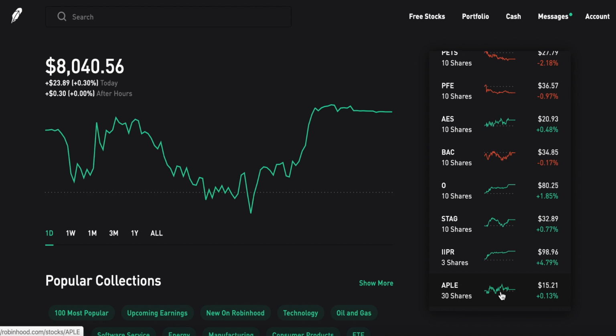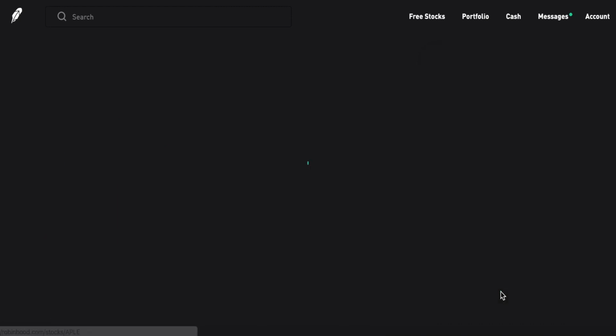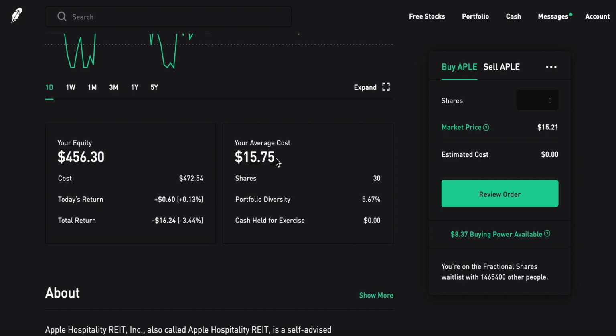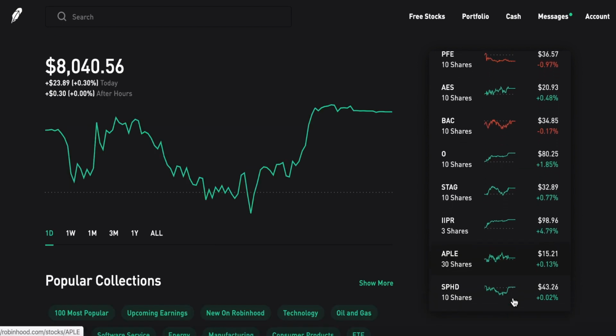And the last REIT in my portfolio will be Apple Hospitality REIT. Now they pay me every single month. I have a total of 30 shares, and as we scroll down to my position, my current cost is $15.75, and I'm currently down 3.44%, which is $16.24.